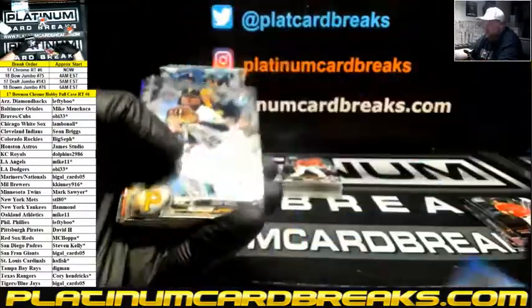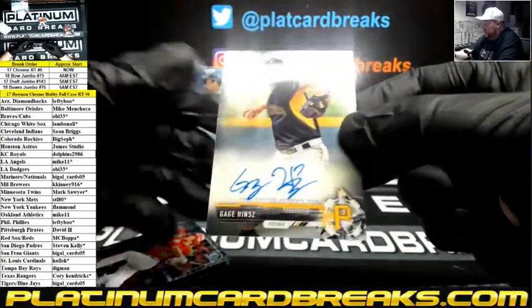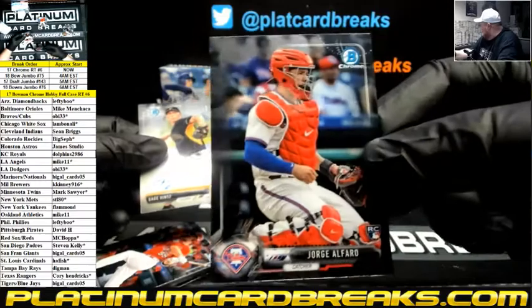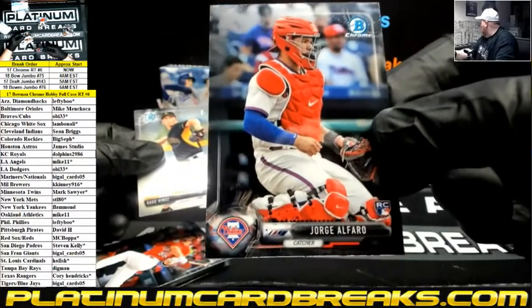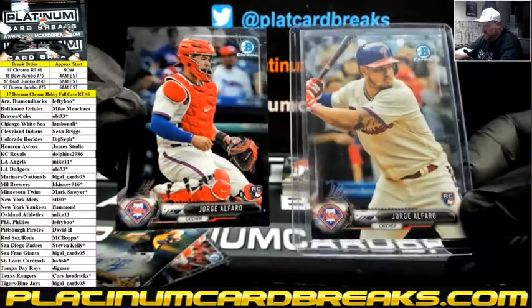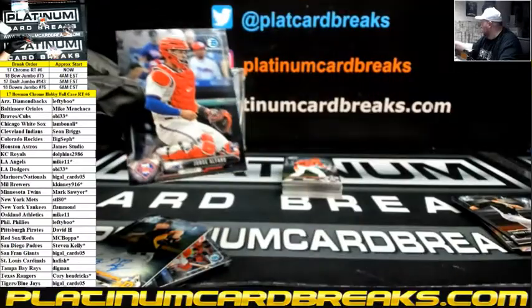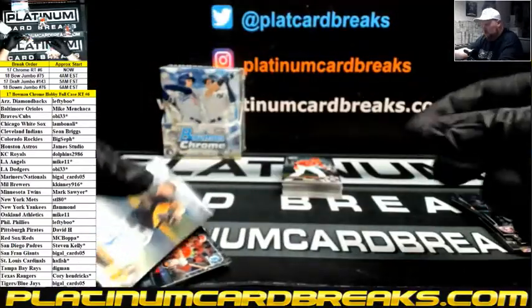Jason Groom, Blue Shimmer for the Red Sox. Chris Sale, Purple Refractor, Red Sox. Gage Hines. Yeah, that's the guy right there. Right? Yep, that's the variation. Regular variation. Gage Hines for the Pirates.